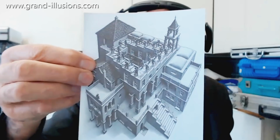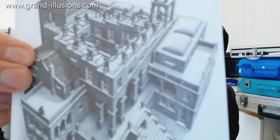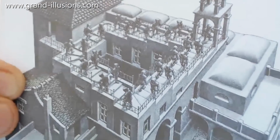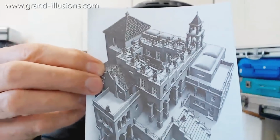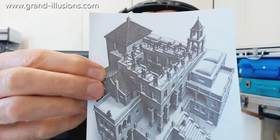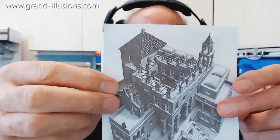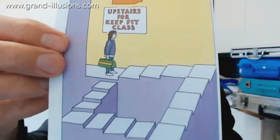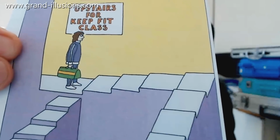Another genre I like is to take a well-known picture. This is Escher's famous picture of the endless staircase, if I can get it into focus. So there's a famous picture of the endless staircase, and sometimes they come up with clever versions of that. And this one here behind it is actually a card that's handed out. Well, it was a greeting card, and that was on the front picture. It was a happy birthday one, I think.